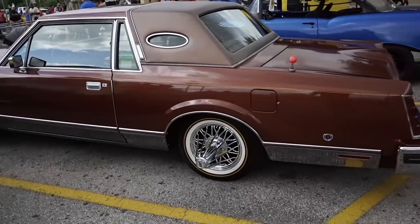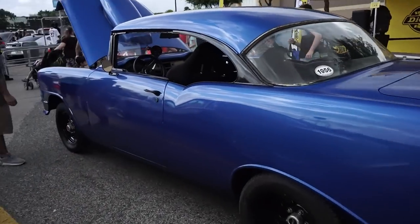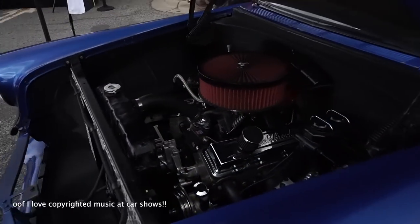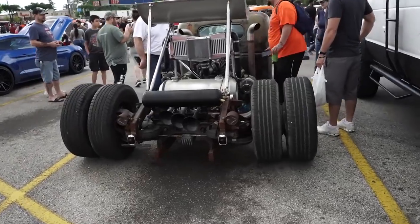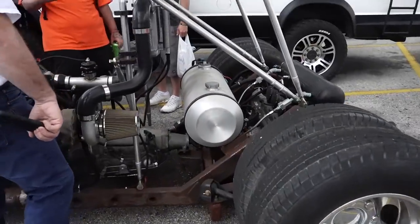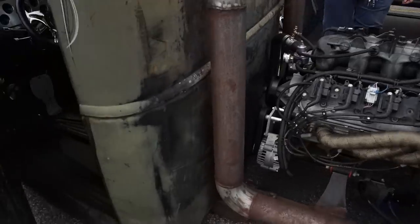Right next to the slab on some swangers. And this old Bel Air thing right here. Pretty crazy looking. Jesus Christ, look at this. Dually rat rod thing. This is insane.